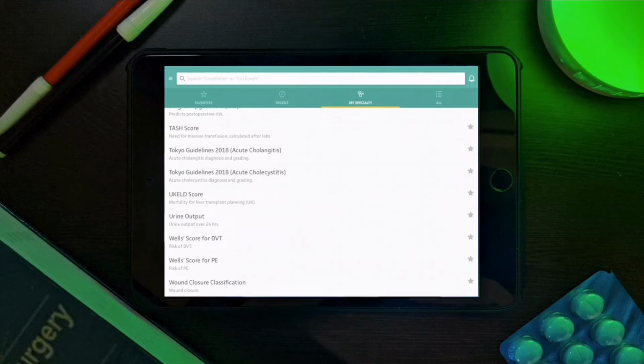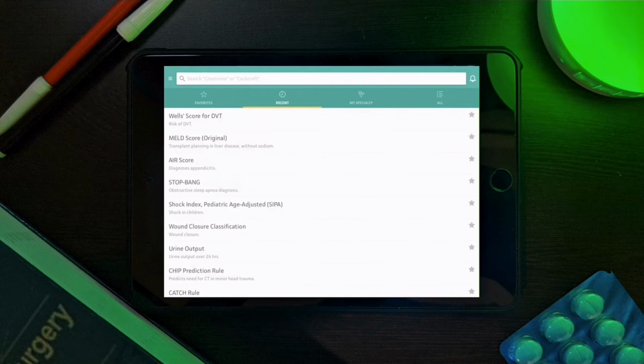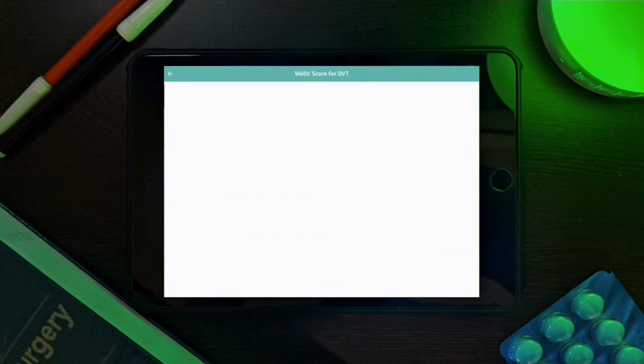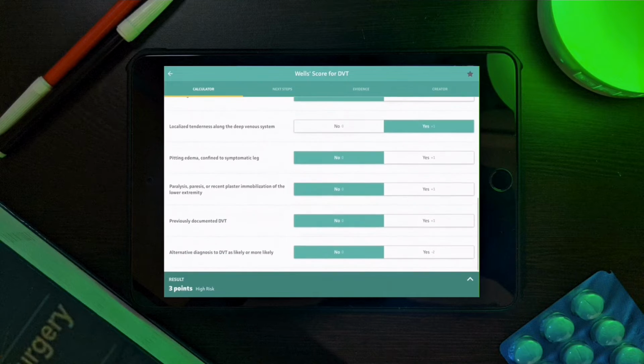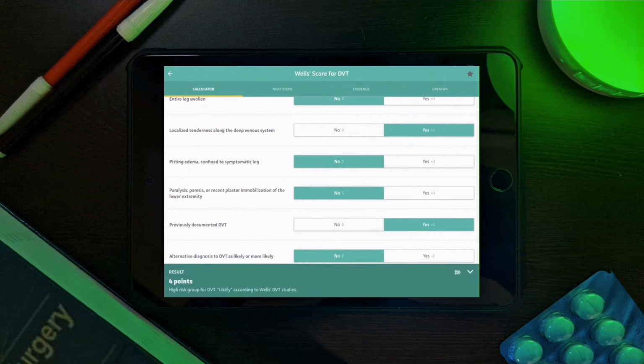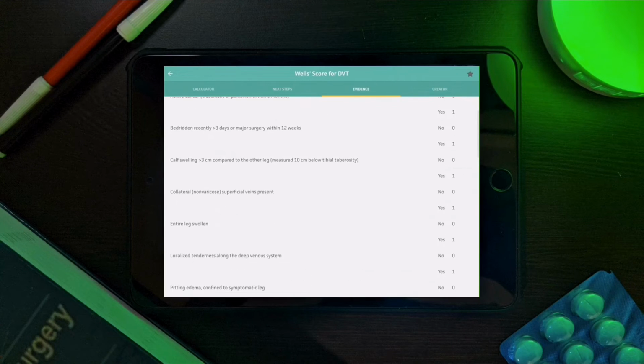Going on to the next app, that is MDCalc. It is available on both iOS and Android. This is a simple yet sleek app which provides access to more than 270 clinical decision tools including risk scores, algorithms, formulas, classification, dosing calculator and more. The app works offline and we can change the use of the app based on our specialty of choice.